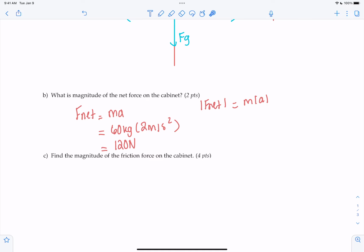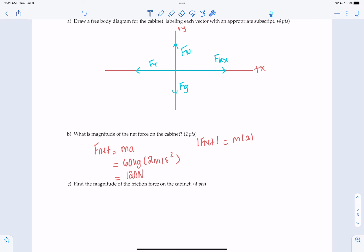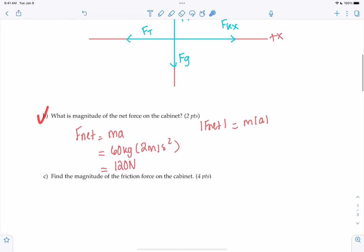Same thing for force of gravity. If they're asking what's the magnitude of the force of gravity, you would just take 60 times 10 meters per second squared. Now, if they just said what's the force of gravity, I would multiply 60 times -10, because that acceleration has to add up with the direction and the context of the problem. So if this thing is pointing in the negative y direction, I should have a negative in front of that acceleration vector to make it -600 newtons. So there's that for part B as well.